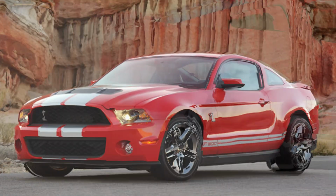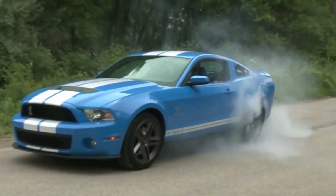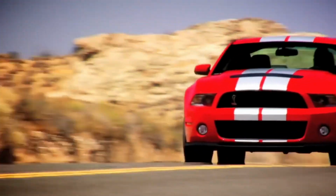When it comes to looks, this car means business. An aggressive front fascia, a rear spoiler for perfect aerodynamics, and that iconic Shelby badge that says it all. One can say with confidence that the 2010 Shelby GT500 is the ultimate blend of power, style, and performance, a true icon on the road.